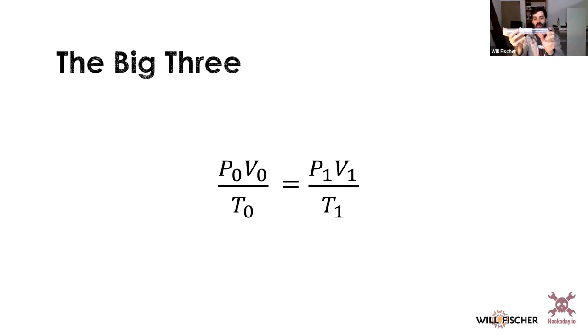And what happens in there is that I'm changing my volume, but my pressure increases or decreases by the same amount because my temperature is relatively the same. So I can push this in here and my pressure is going up. If I halve my volume, my pressure is doubling, right? And that's just the same math here, assuming a constant temperature.